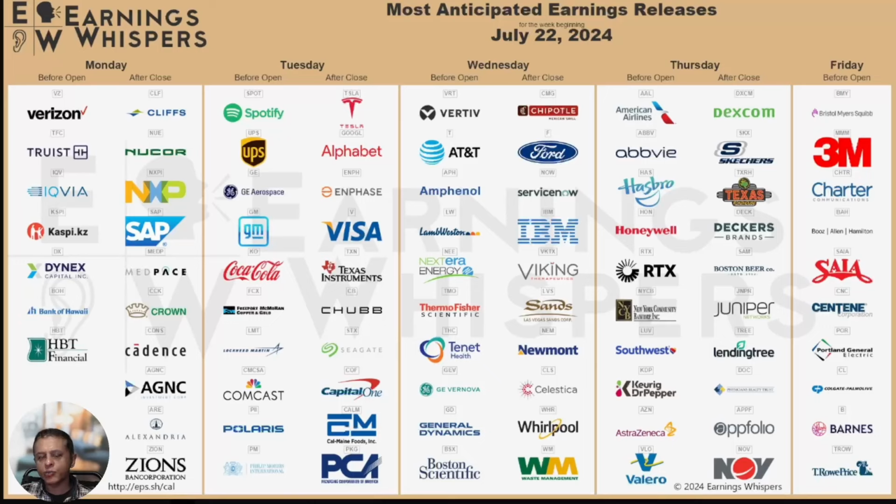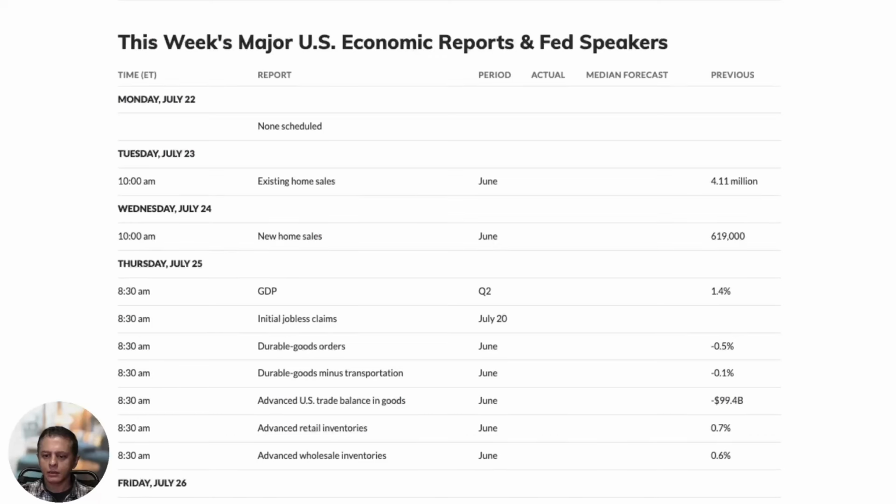If not, I'll just post trade ideas in our Discord group like I always do, and feel free to use that list for your own trading. Let's look at the macroeconomic calendar for this week. So it's a pretty silent week from Monday to Thursday. Thursday we have regular jobless claims that come out, and that always moves the market.